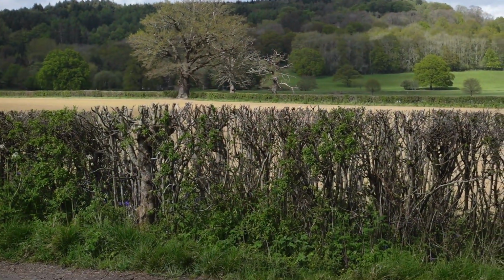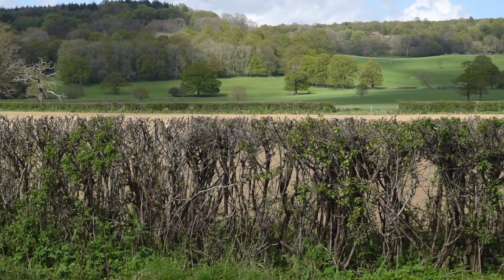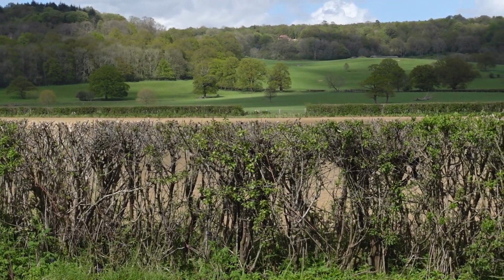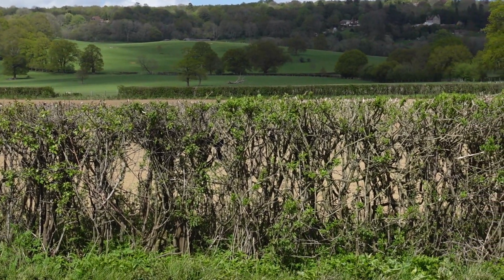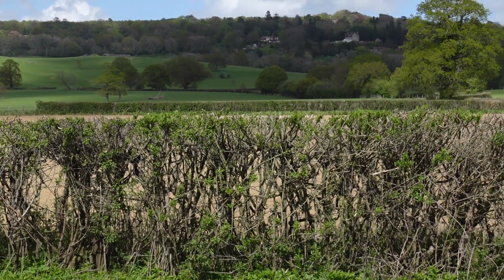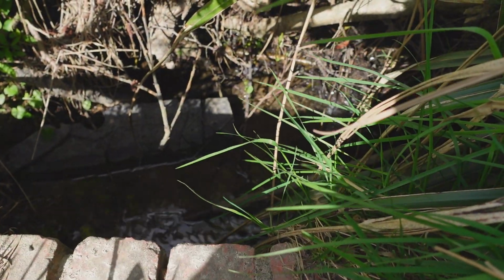This shot's taken with the zoom fully extended, and I'm just going to do a little pan shot to see how much detail we're actually getting in those trees when you've got the zoom fully out. I think this is only a 4x zoom anyway, so it's nothing spectacular, but it does help. So there you go. That's the last remnants of winter going down there.